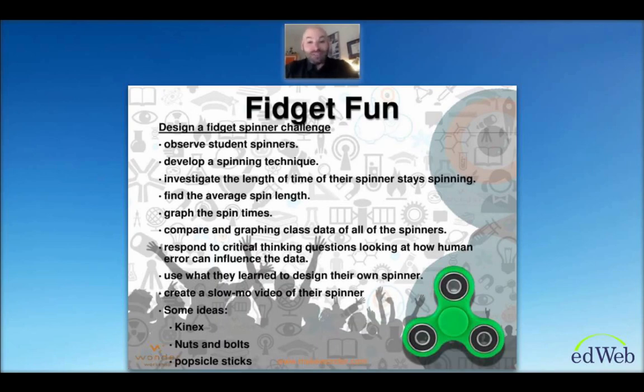The first one is fidget spinners. So using a fidget spinner and creating a design challenge. Have your students look at the spinners and what they're doing with them and how they work with the ball bearings. I know some teachers are going to be regretting me ever talking about this, but we can make this actually a learning experience.